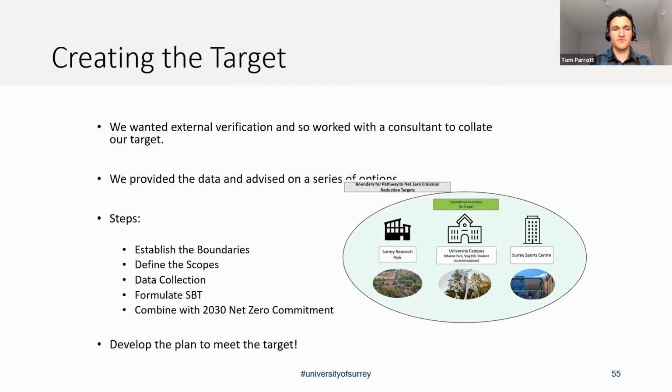So the steps in that process were to establish the boundary, first of all. So what are we drawing a boundary around? The university has some subsidiary companies. It has the research park, it has a sports park, as well as its own campuses. We wanted to define the scopes. Initially, we focused on scope 1 and 2, but I'm going to focus on scope 3 a little later on in this presentation. And we wanted to focus on data collection as well, how we drew together that information working with existing stakeholders, and I'll talk about that in a moment. Then the formulation of the SBT working with the consultant, and then the combination of that with our net zero commitment, which, alongside the plan that we presented, has now been signed off by our exec board earlier in 2020, and we are now moving ahead full steam with that.